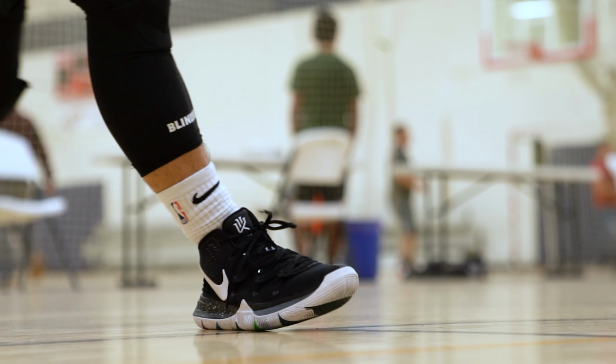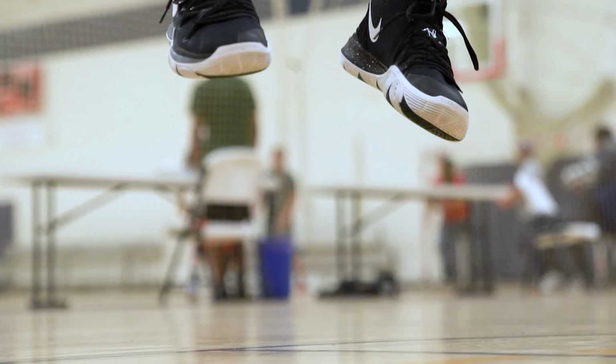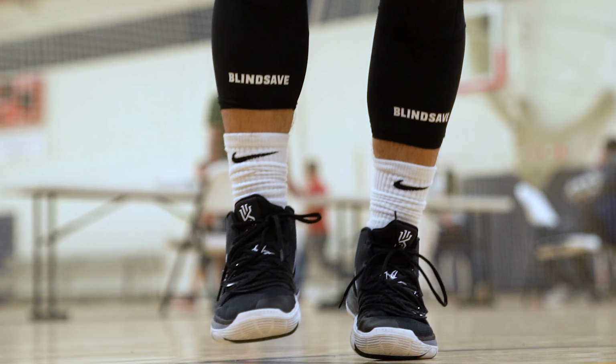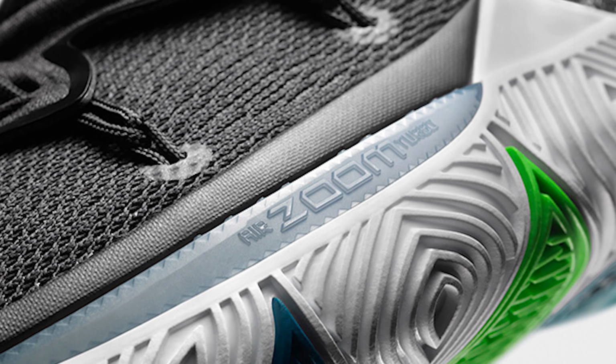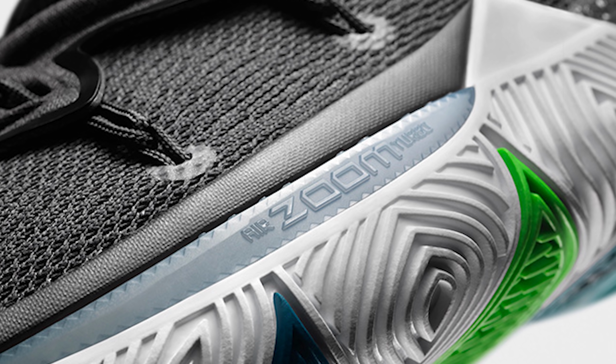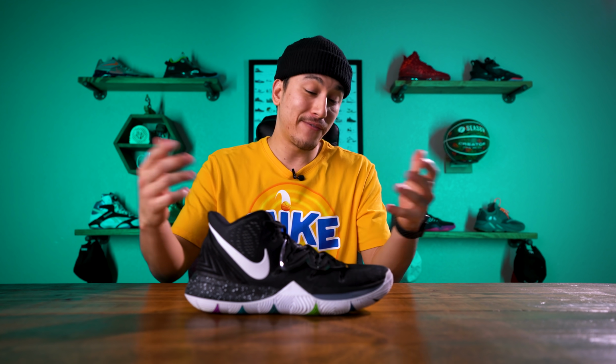The end result was just okay. You couldn't really feel the zoom in the forefoot, but that did allow the 5s to maintain that low to the ground feel that all the other Kyries had before it. So if you're looking at this glass half full, you could say that the cushioning was a small minor improvement that didn't stray too far away from what the whole series made its name on. But if you're looking at a glass half empty, that Zoom bag didn't really feel like Zoom.